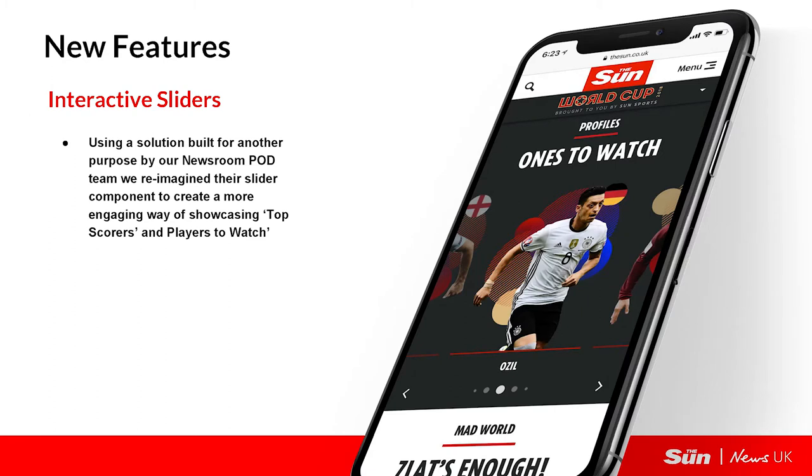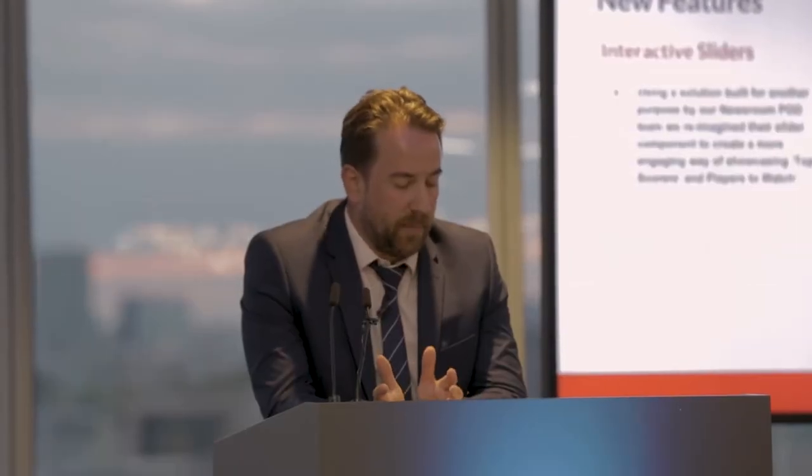Interactive sliders. Using a solution built by our newsroom dev team, we reimagined this component to create a more engaging way of showcasing top scorers or players to watch. These each linked to a topic or tag page that would pin the main article to the top, for example, Harry Kane's profile. But there was a plethora of other related content next to this for the reader to choose from.